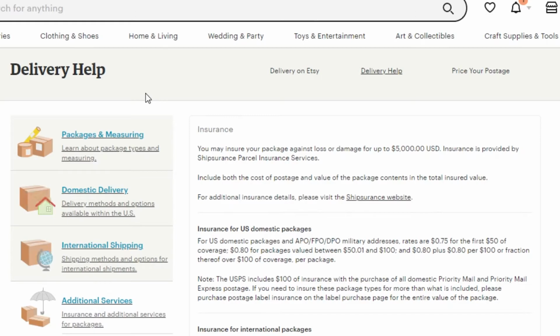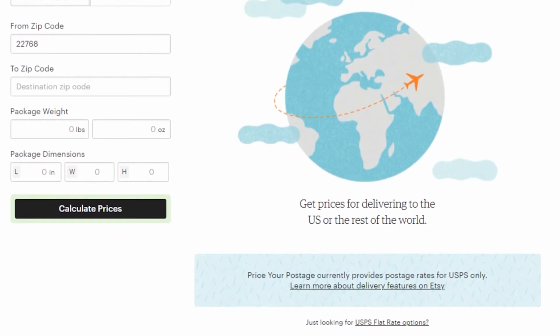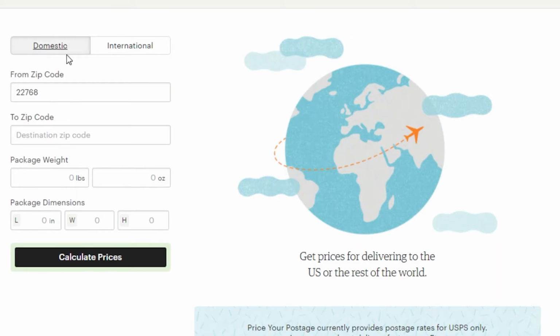So that's actually for the packaging, and I think you now have an idea how the packaging works on Etsy. So now let's go to price your postage, and let me show you how you can actually go ahead and calculate the price for your package. It's so simple, and Etsy is providing you this service as well. So if you are shipping domestically, you can go ahead and add your zip code right here. I have added this random zip code, and then you will add the destination zip code, for example something like that, and then the package weight and the length.